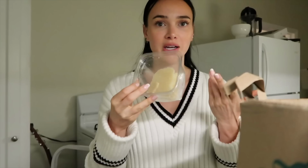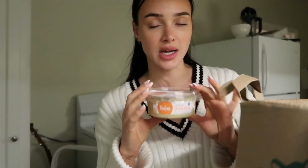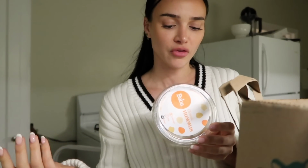I got some Parmesan, it's sliced. I like to take a piece out. This hummus, this was hard. This is the only hummus that didn't have some sort of gum in it. Even though gums aren't horrible, they still can affect your gut. This just has garbanzo beans, olive oil, tahini, fresh lemon juice, spices, and salt.